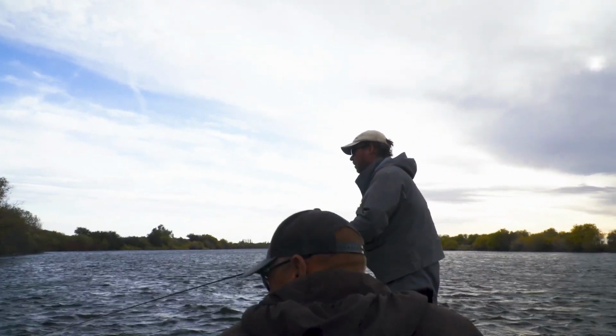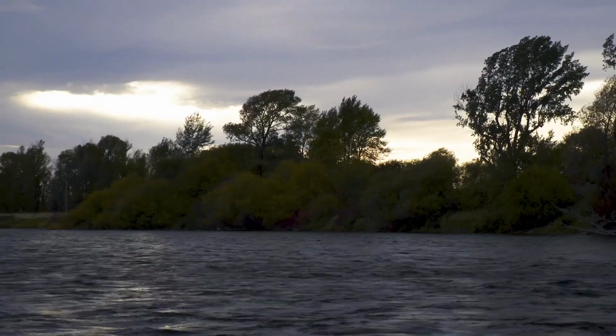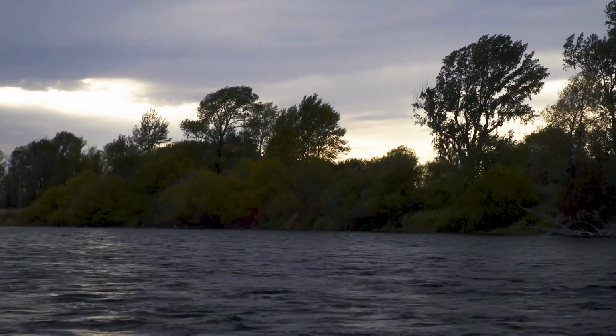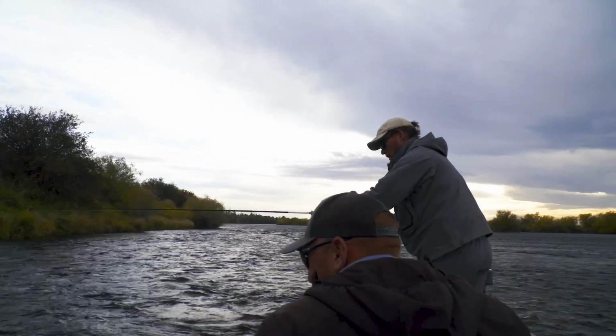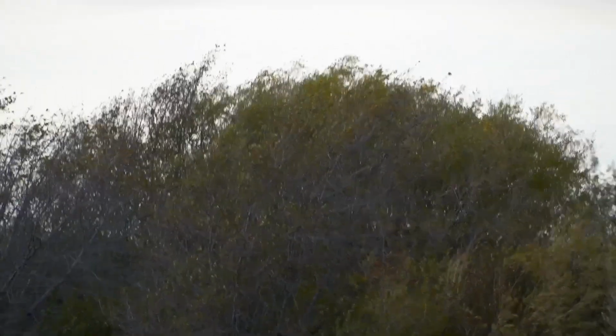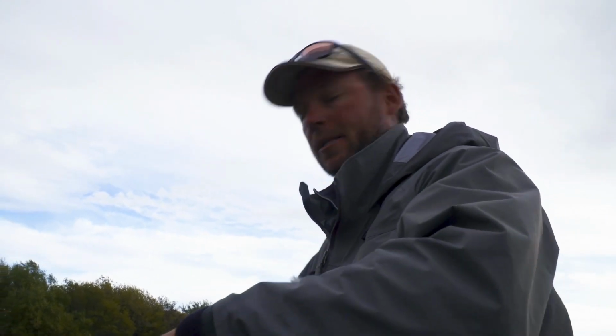That real bright sunny weather we had earlier today is gone, so it's the perfect time in the evening, that witching hour, with cloud cover. Couldn't ask for better brown trout streamer weather, so hopefully they just keep it up. When the weather turns sour, that's brown trout time. Don't be afraid, layer up, stay warm, and get out there and catch these big Idaho giants.